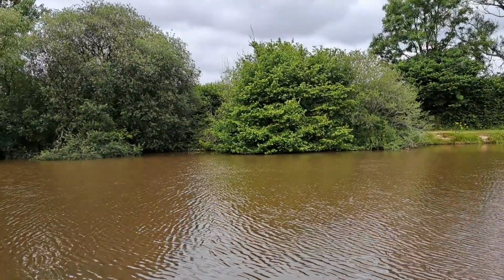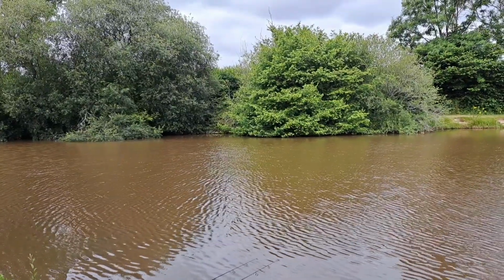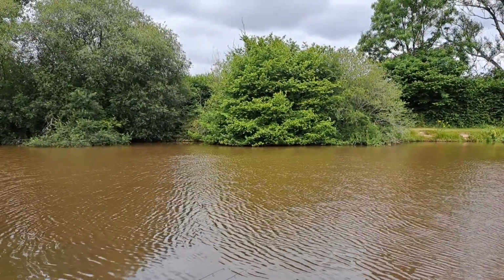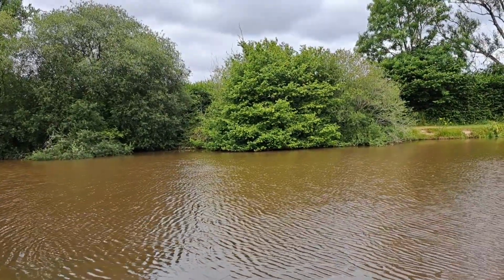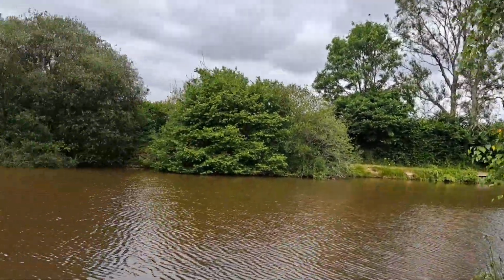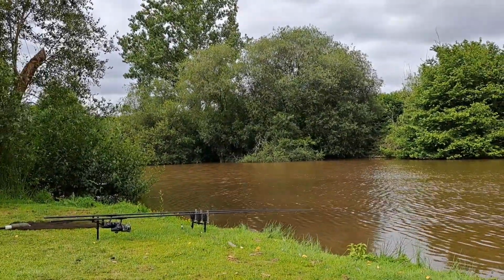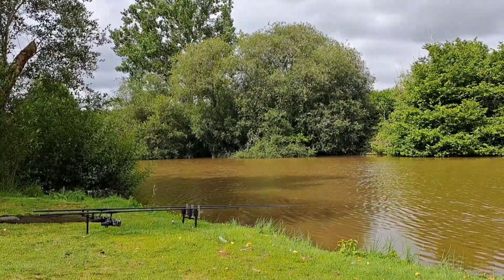Speaking to Paul, the owner, there's quite a lot of fish in here. There's lots of small carp in the 2 to 5 pound category, and I've already caught 2 of those within the first 20 minutes of putting baits out. We've just moved up to an 18 mil. I had a little 14 mil wafter on to start with, and that picked up a couple of smaller fish straight away, and we've got to try and get through those.